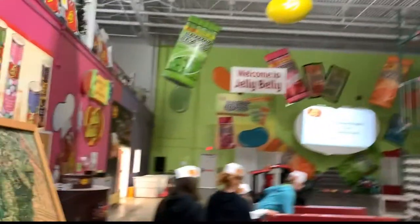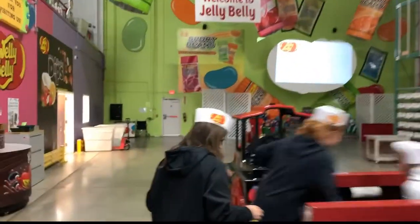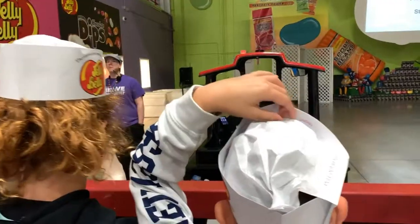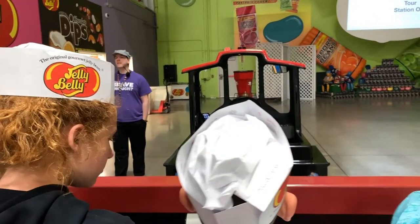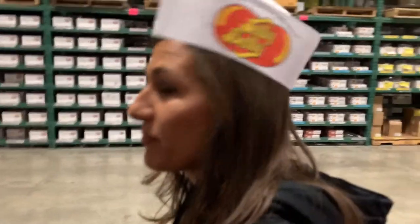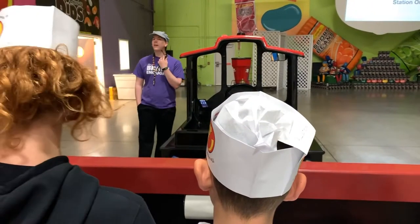Please sit front to back. Please do not skip any seats and try to sit 3 to 5 to a seat. We're seat belting in? Yeah. It's crazy. It's gonna get wild. Please remain seated. Keep your hands, arms, and legs inside the train at all times. I dare you to go over and just start pulling them off there and see how long it lasts. Alrighty then, is everyone ready to go?